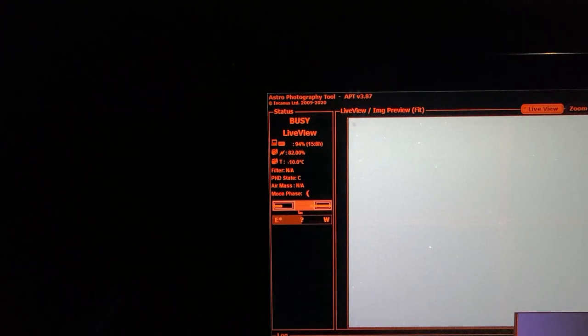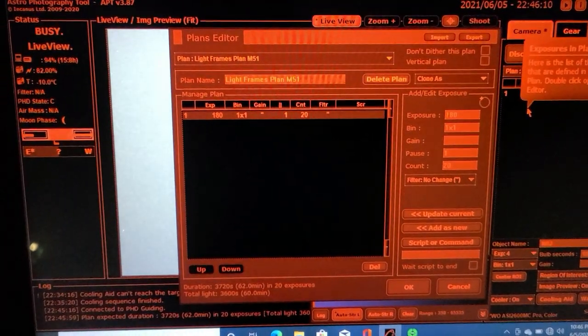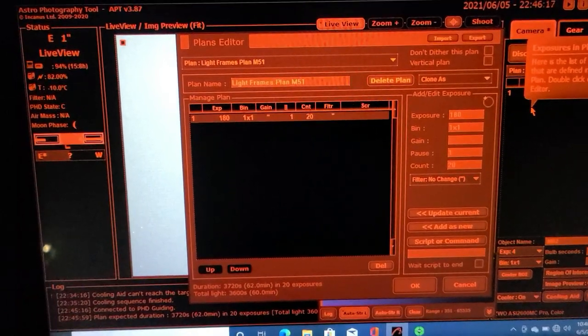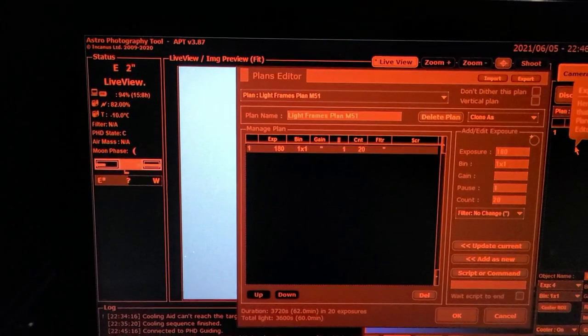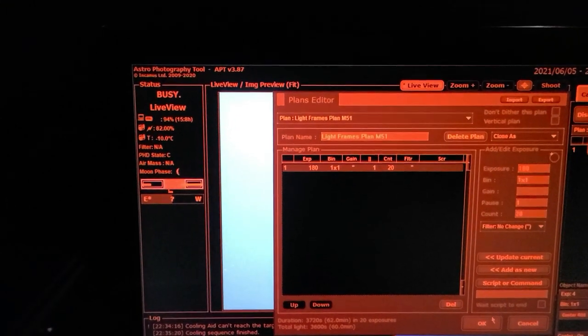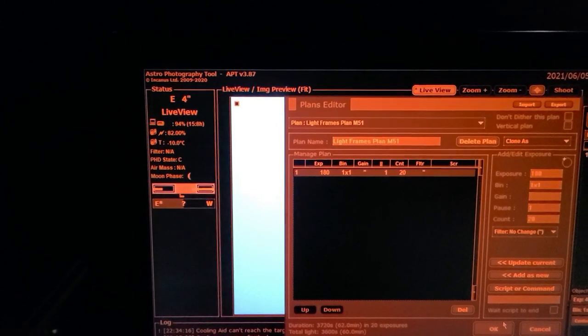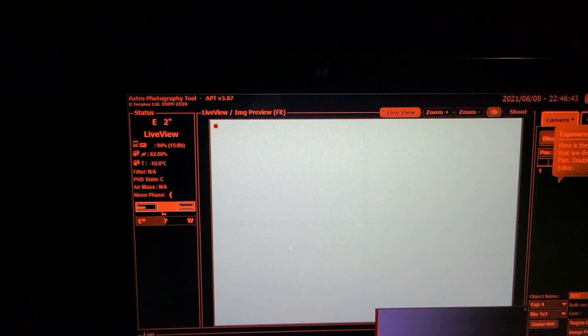So while it's working on that calibration, you can go back to APT and then start the actual imaging plan. So let me select the plan that I did from last night. Light frames plan for M51, just make sure everything's correct here. So I'm going to take a 3-minute exposure, so that's 180 seconds. So that's an hour of exposure time, because during every hour, I'm going to double check the focus just to make sure that it's okay. So yeah, it looks good. So exposure is 180 seconds, bin one by one, take 20, click okay. Yep, so now it's basically ready to go. So once PHD2 starts guiding, we can then start the imaging plan.